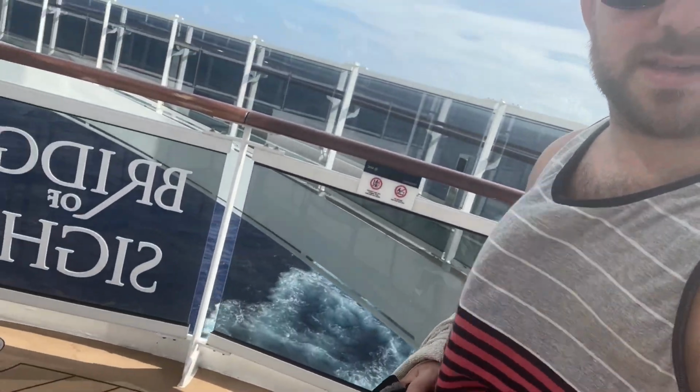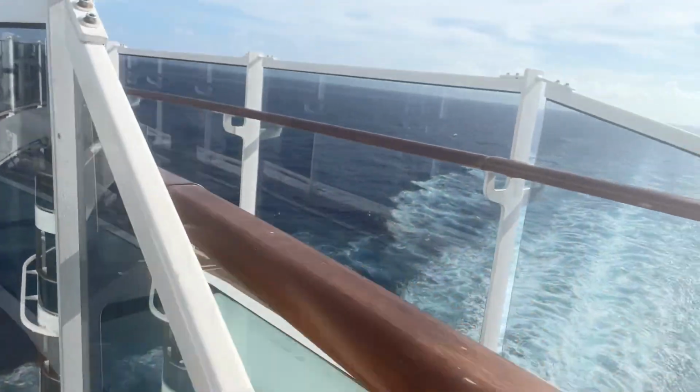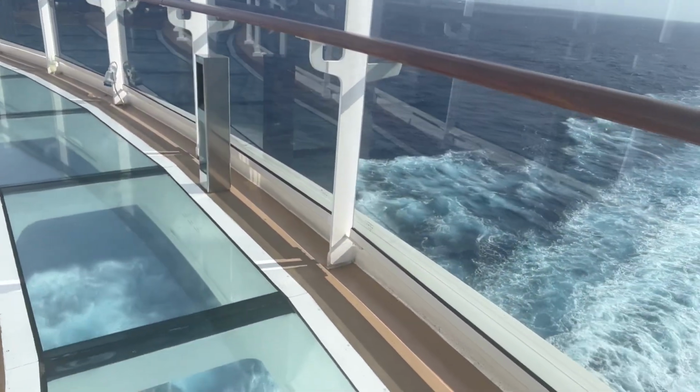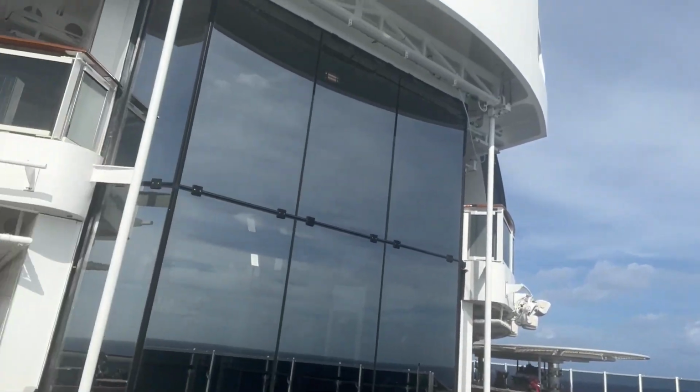We're now at the Bridge of Sighs over here, as you can see. And basically what it is, it's a glass bridge that goes over the ship. I'll show you. As you can see down below over there. And you walk over it, and it's all glass, so you're looking down completely. And then you get this beautiful view back here. And then there's the top of the ship over here.